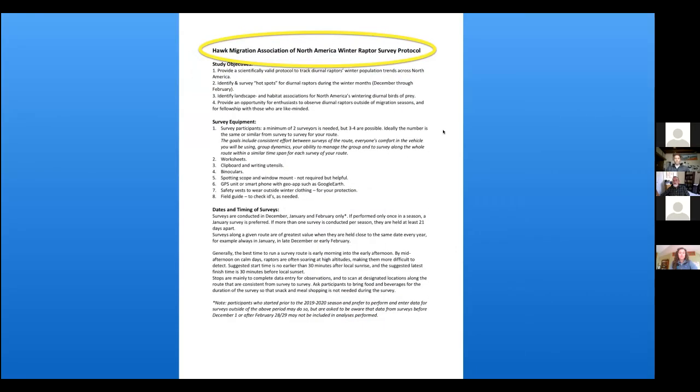The protocol is a very detailed document. It's multi-pages. Highly recommend you read everything in it. Not going to go over it here. It's a little bit too tedious.